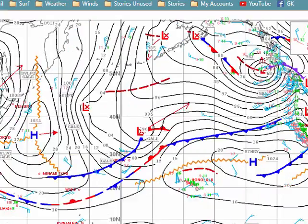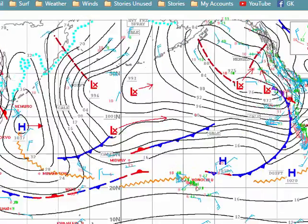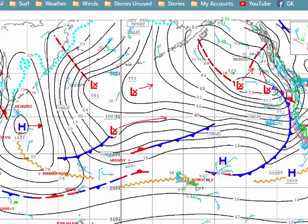And then thanks to the frontal passage from this guy right here and the new high being born and moving our way, we're going to have really strong northeasterly trades Wednesday, Thursday, Friday, and small craft advisories posted. So we are, as I said, into a regime change. This is the hand-drawn proof.